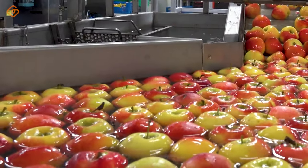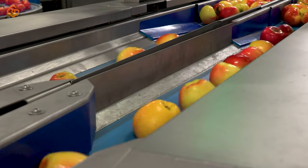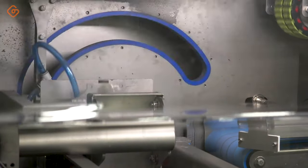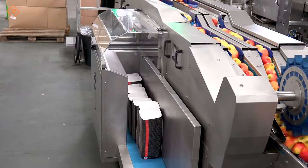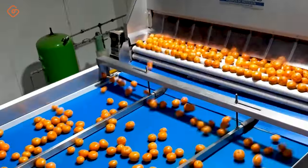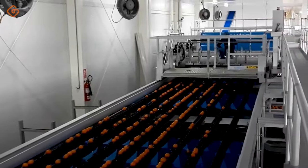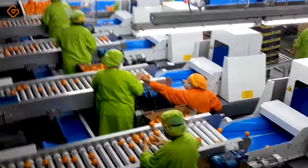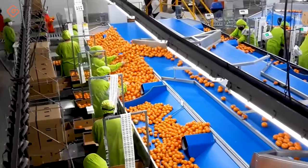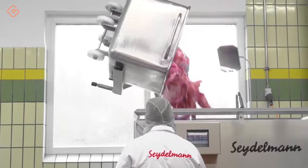This is the future of the fruit processing industry, especially apples. This may be the world's leading citrus processing line. With this machine, it takes a long time to grind 1 billion tons of meat.